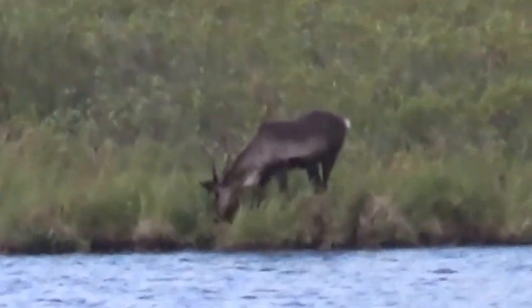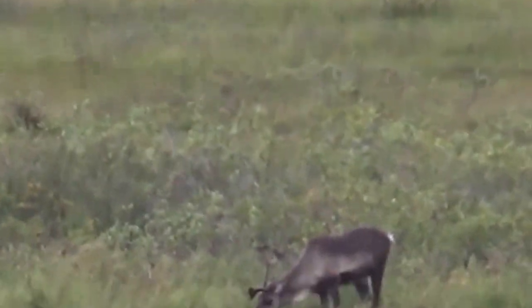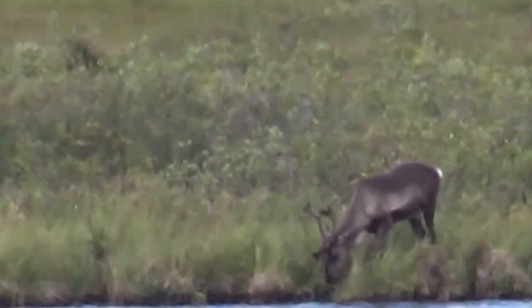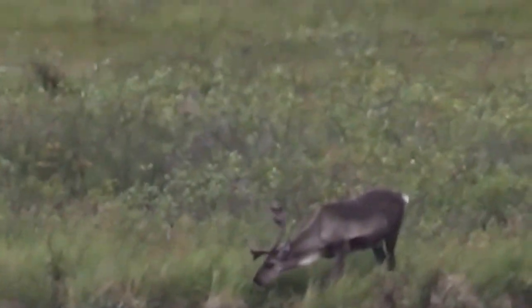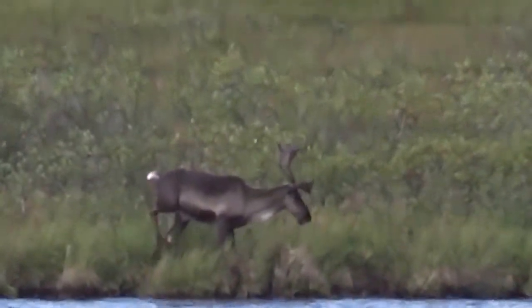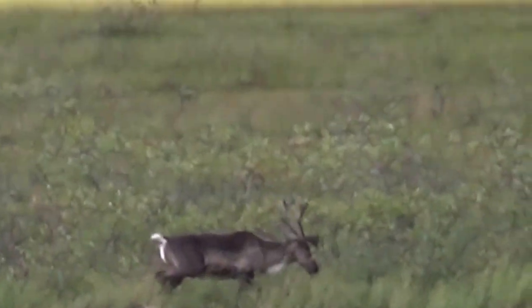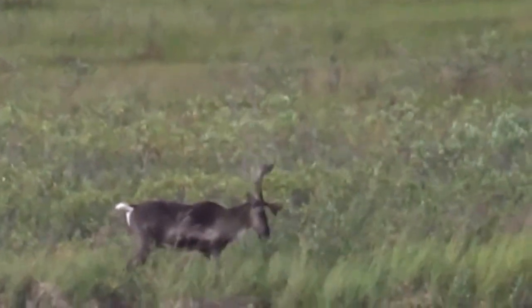I can take a shot, but I'm gonna wait for a bigger one to come along. This is not a bad one. If he gets closer or something, I might. A little windy out here today. Don't wanna risk a bad shot and wound an animal. I've made that shot before, but never on a live animal, so.